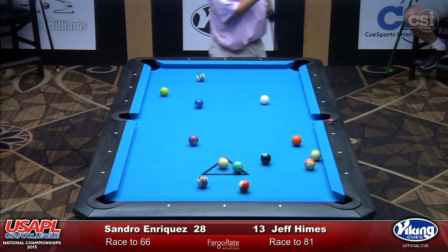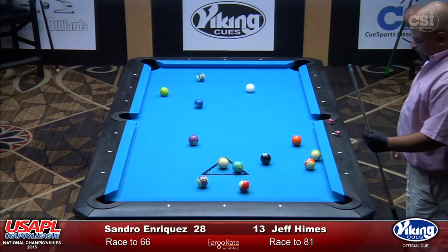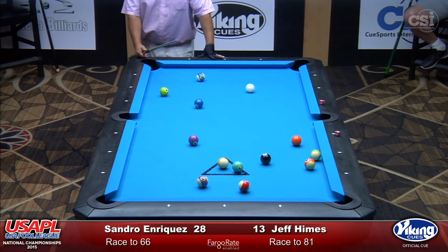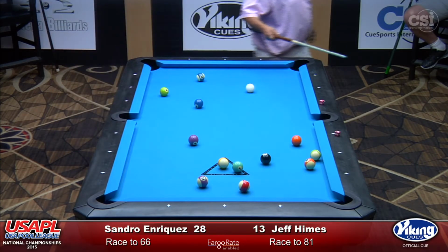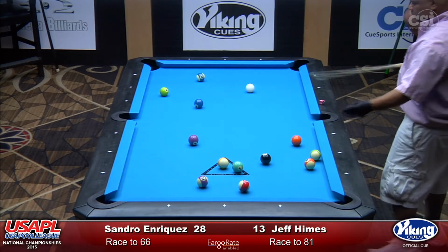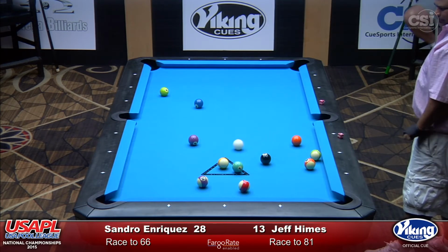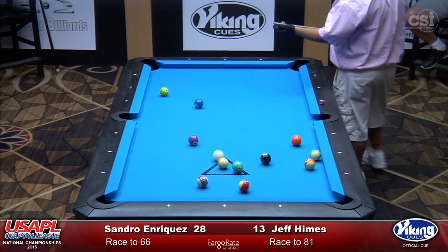Look at that. He went right through that gap. He's trying to move them balls. He's got to shoot this and shoot 13 next. Slow down. Or hurry up. Yeah, or hurry up, one or the other. He stopped on the 50-yard line.